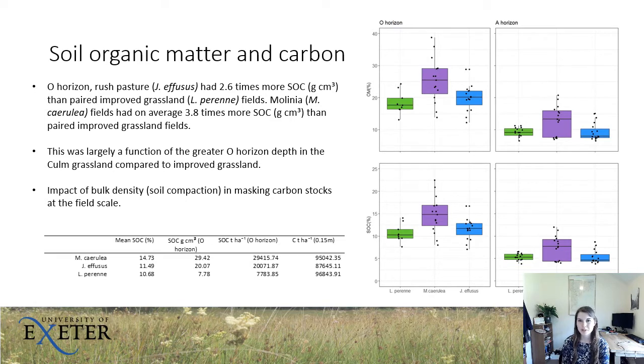But in fact, the improved grassland will probably be operating at a loss on average because there's no dead vegetation L layer present, which would be an indication of that organic matter starting to build up and further carbon storage. The field is probably continually, on average, losing carbon, for example, through soil erosion. Meanwhile, in Culm grassland, because it's generally less intensely managed and not very well grazed, that layer of leaf litter, an organic layer, can start to build up and store and lock in that carbon.